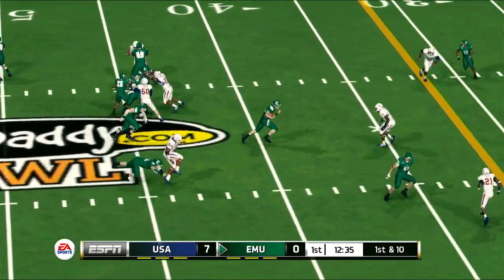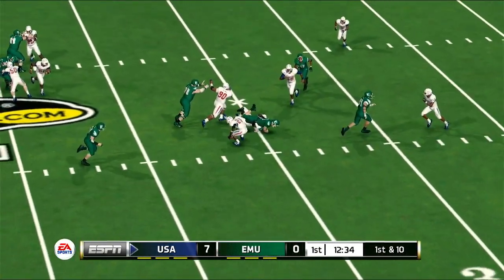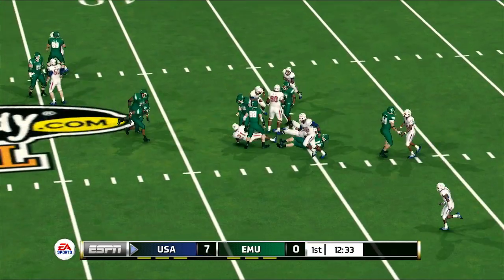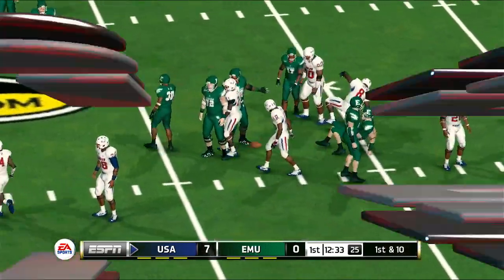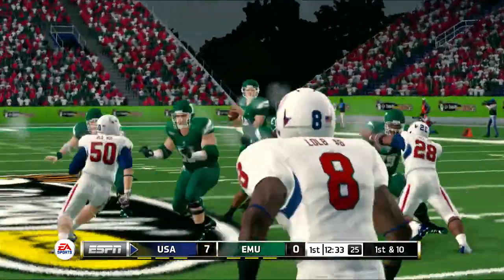He's going to try and scramble. Fumble. Scoots it up. You love to see your playmakers on defense coming through and creating some breaks, which is exactly what the safety did.